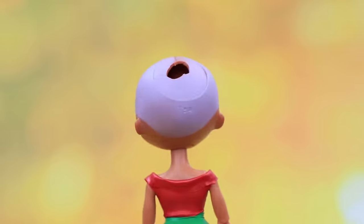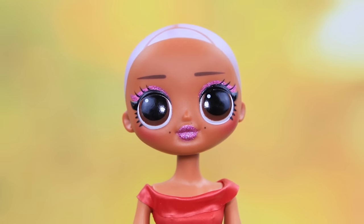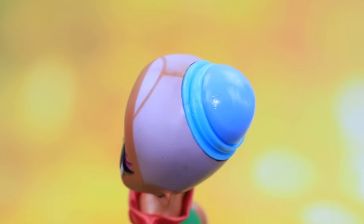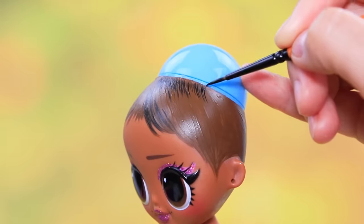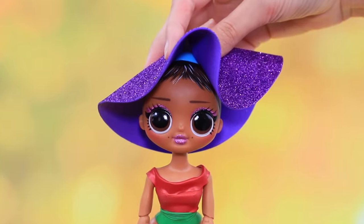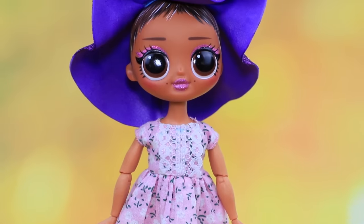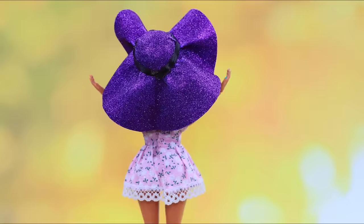This old doll Roxy is ready for a makeover. She wants a new hairdo. EOS lip balm is a practical, creative choice. Remove the lid and you can put it on your lips whenever. Draw strands of hair. Turn sparkly foam paper into a hat. It looks so good on you. Put on a dress and you're good to go. It's beautiful. Your lip balm is always with you. Yay!